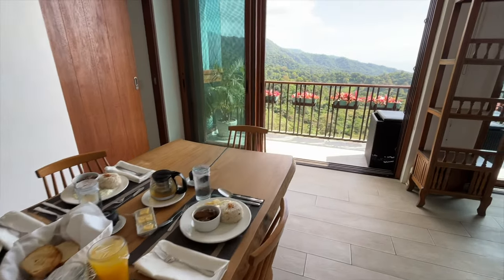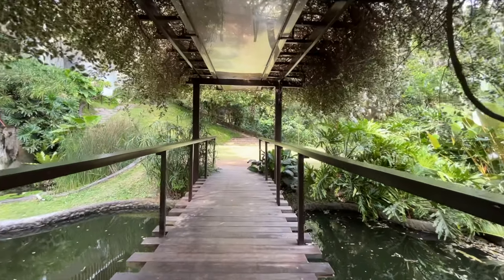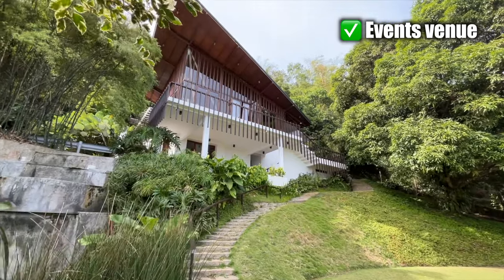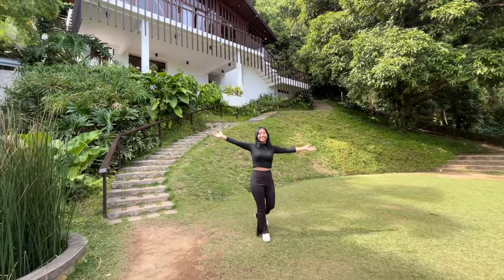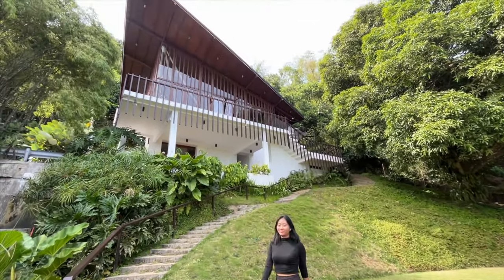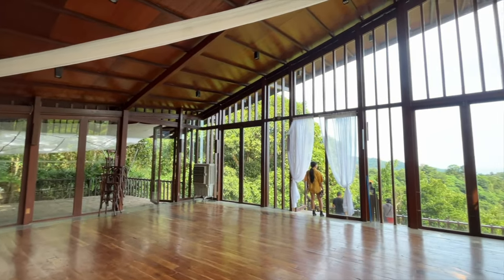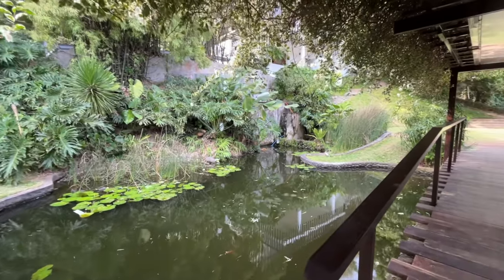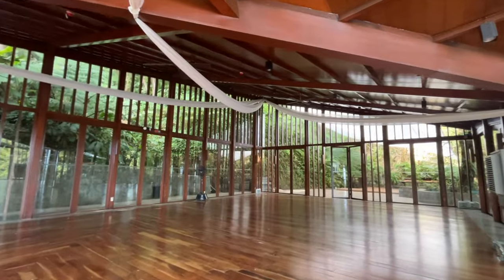By the way, not only is Narra Hill a boutique hotel and Airbnb, they also have a beautifully designed events venue. Set in their gardens and overlooking Taal Lake, this venue can be hired for exclusive use, especially for grand parties or weddings. Their gorgeous pavilion is made of natural materials with double-height glass windows and surrounded by gardens, a waterfall, and a lagoon. Narra Hill can definitely be the perfect venue for the event of your dreams.